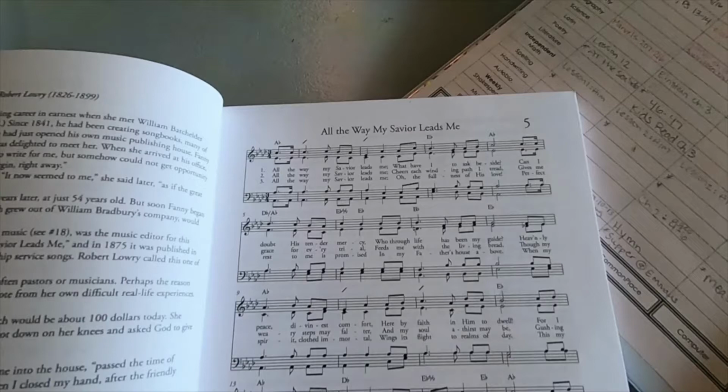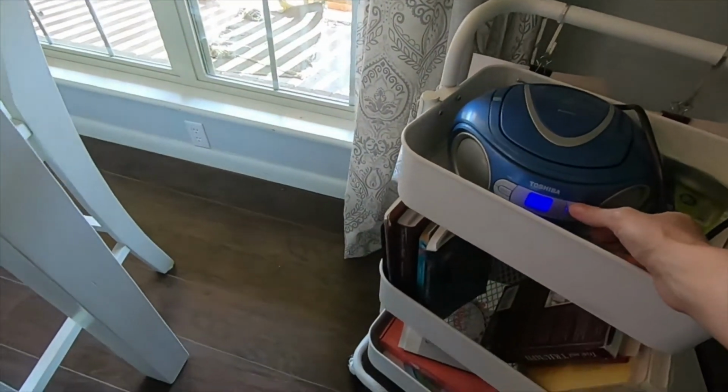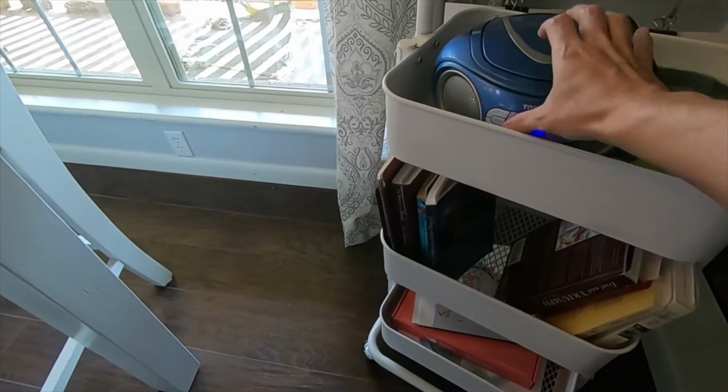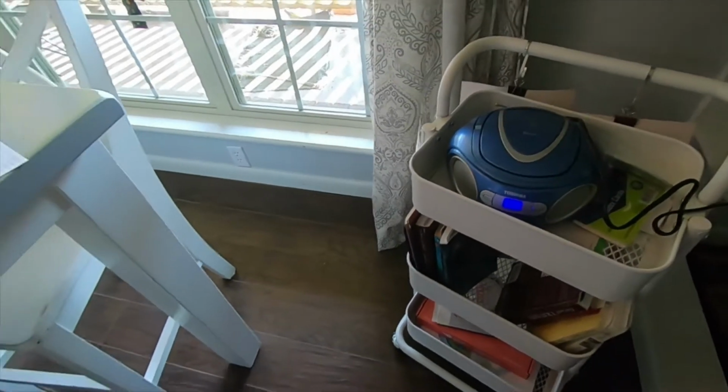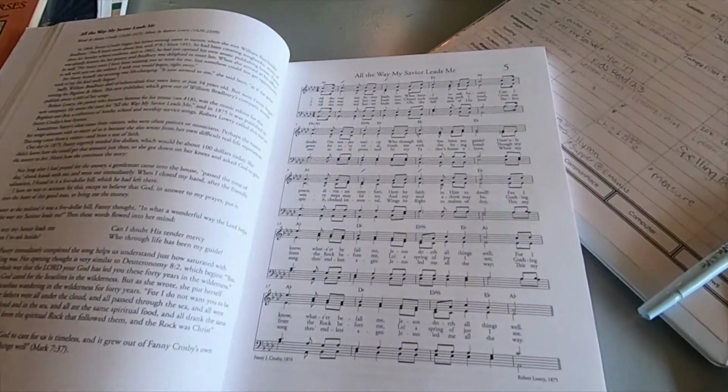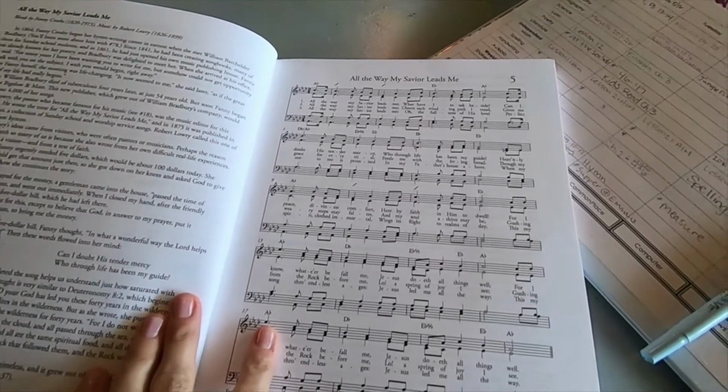So today we're on our hymn number 5. So we'll come over here. And normally at this time we would sing, but I'm just going to go ahead and let the music play for a moment.